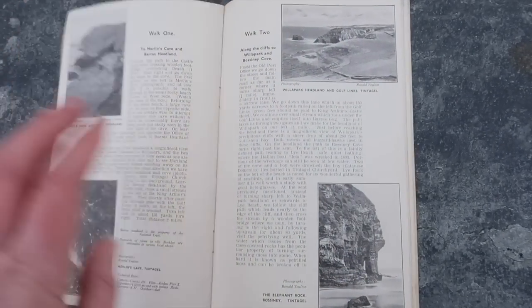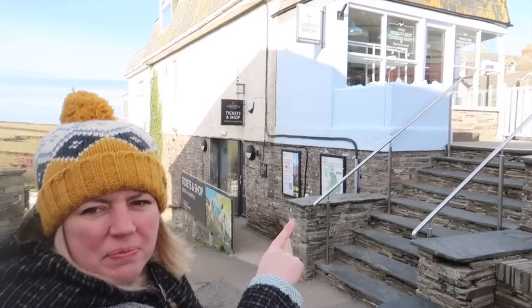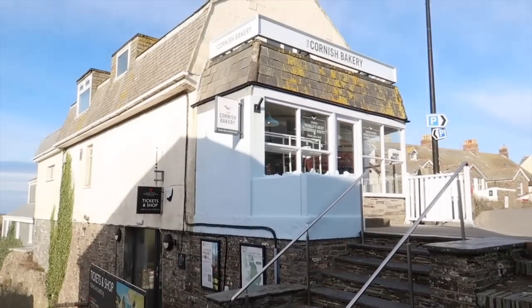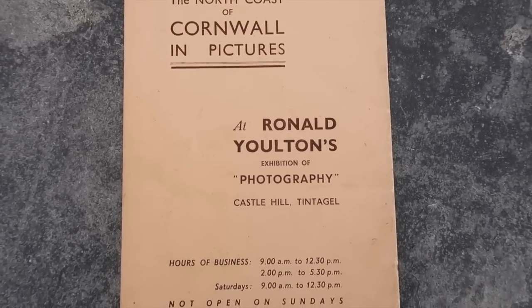So I wonder where this chap's shop used to be then, Sarah. It says it was on Castle Hill, and I'm pretty sure this is Castle Hill, isn't it? Yeah. Perhaps it was the old, well, the bakery as it is now. Yeah, it's now the Cornish bakery. It would make sense, wouldn't it? Yeah. He was obviously selling these as a souvenir guide, wasn't he?